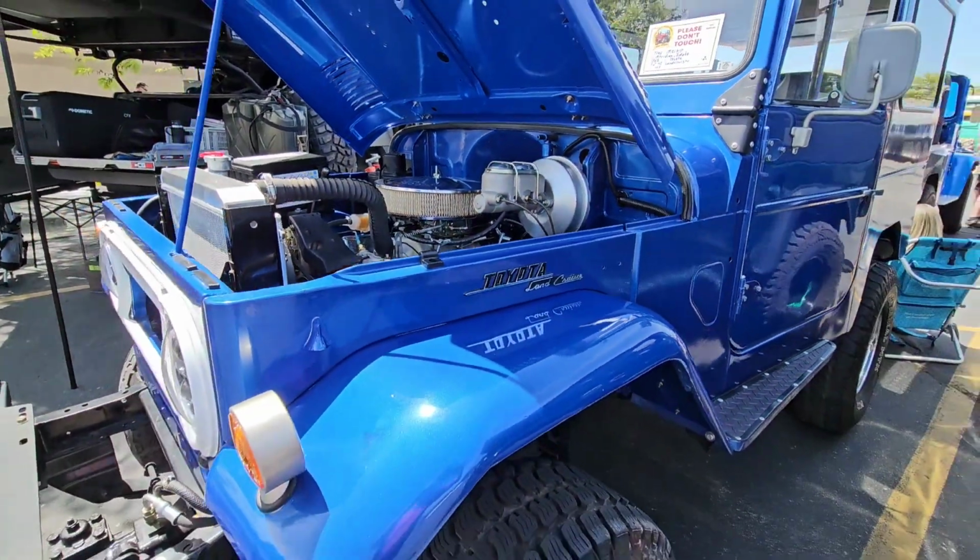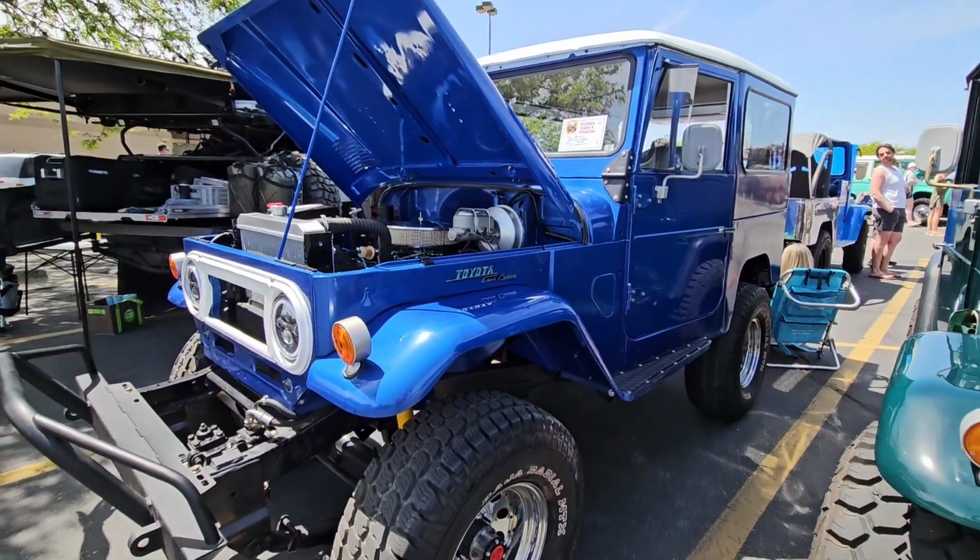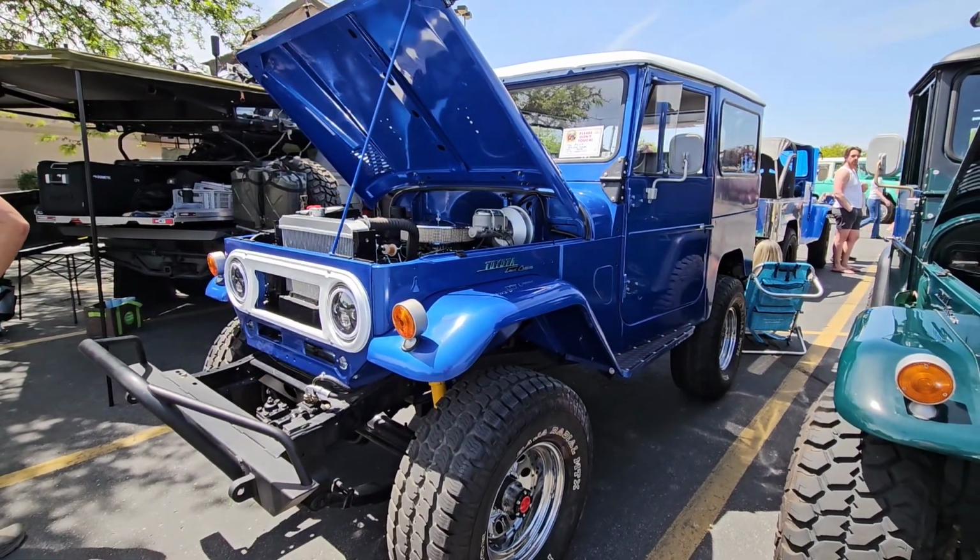This one's got a Chevy engine in it. They call them, instead of a Toyota, a Shavota.